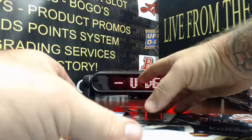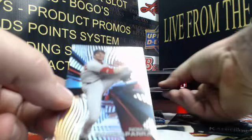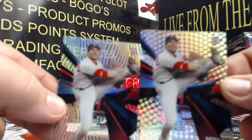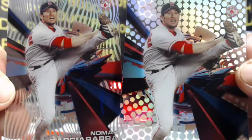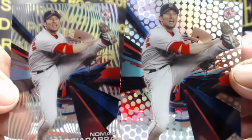Box number 7. No more. And no more. The stripe and the circle. No more dual action. Boston, the Red Sox. Diddy up.